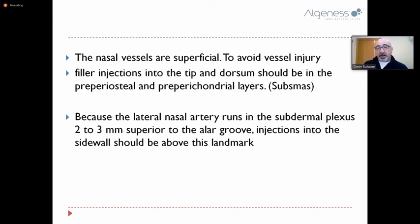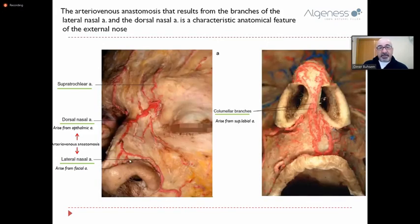And here you can see, just a few millimeters above the groove, there is the lateral nasal artery. It arises from the facial artery. You have to be careful about this lateral nasal artery. And this is another dominant artery of the nose, the dorsal nasal artery, and it arises from the ophthalmic artery. There are often one, two, three of them. They have arteriovenous anastomosis between these two arteries and a network between them in the nose. You have to be careful about this plexus and these arteries.